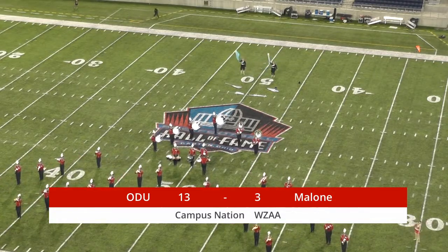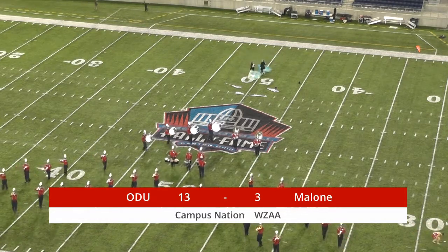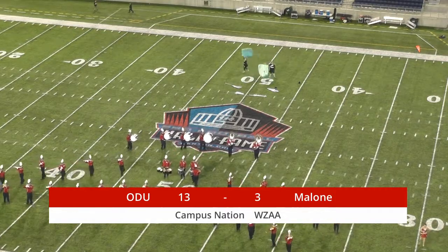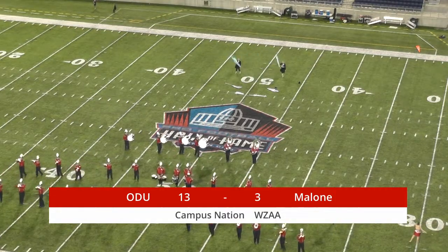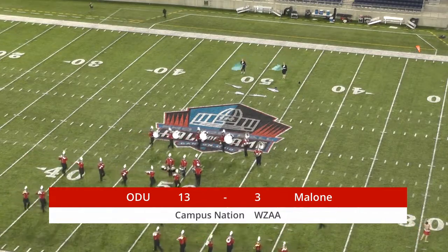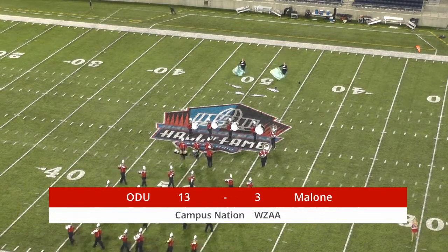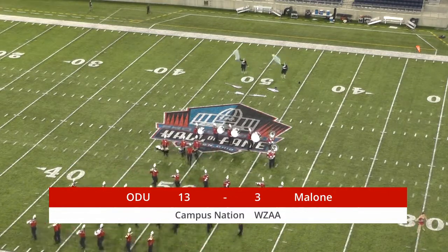And let's run down some individual stats here. We've got E.J. Colson for Ohio Dominican with 9 carries for 56 yards. Grant Russell, 4 carries for 18 yards. Fred Pitts, the freshman, came in and gave him 6 carries for 17 yards. David Turner had 1 carry for -6.